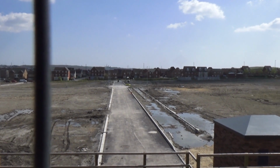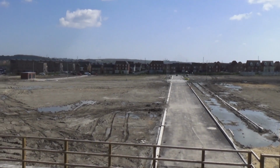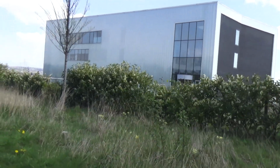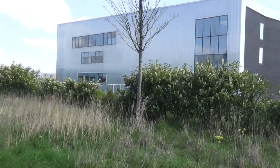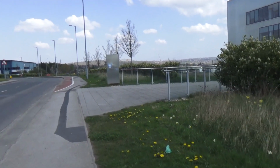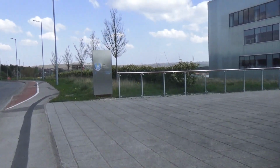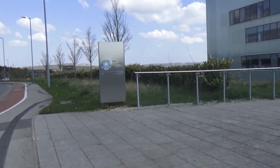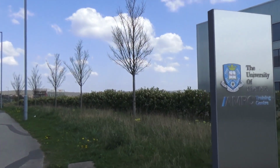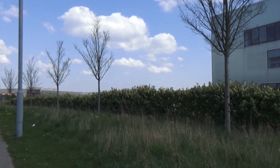Alright, so there's another angle on it. You can see a road going down there and whatever around it. So you can see the Sheffield University building here. You say AMRC, well, that's strange, isn't it? Sheffield University, but we're in Rotherham. And I do have a bone to pick with Sheffield University. I've got no issue with the real universities that were around back in the 1980s.